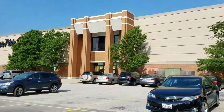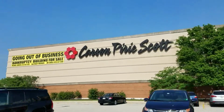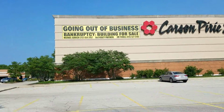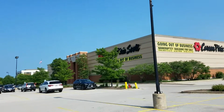Carsons at the Edens Plaza originally opened in 1956. The store closed in 2018 after over 60 years of operation. The store really doesn't have a lot of 1956 character, as it was extensively remodeled during the 90s, so it really looks nothing like it used to.